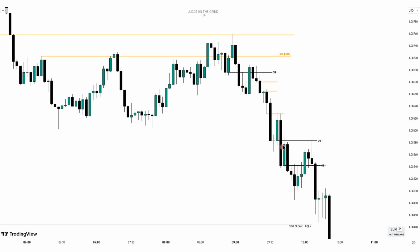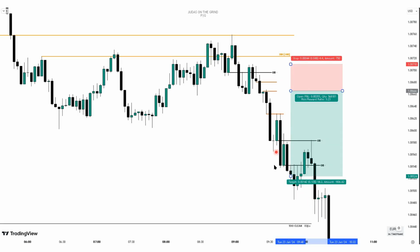So what I did was once we had this potential retracement, we took off our positions on a 1:3 RR ratio, right? So we didn't get the rest of this move and we didn't get the rest of that drop on the 1 hour. So let me show you where we entered and the 1:3 that I'm referring to.